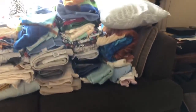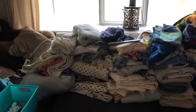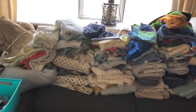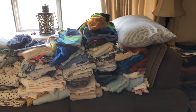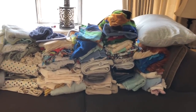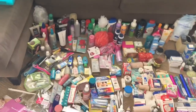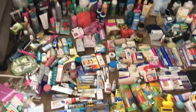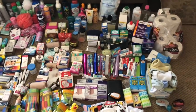And then we've got all the sheets and some of the linens and towels. Again, this isn't every towel in my house. There are towels and blankets and linens probably stored everywhere, but for now we're just tackling what was in that closet. And I kid you not, a majority of this stuff was in that linen closet, which is shocking, but maybe not.